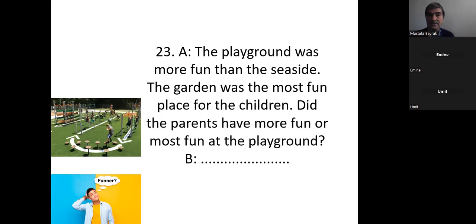Parents had more fun at the playground than the seaside, for example. Okay, funner? No. Forget about it. Okay? No funner. Question mark. It is a little bit tricky. Yes. But why? We want to say, but why? It is a one syllable adjective, but English grammar says that you should take it as a multi-syllable adjective, like interesting, annoying.